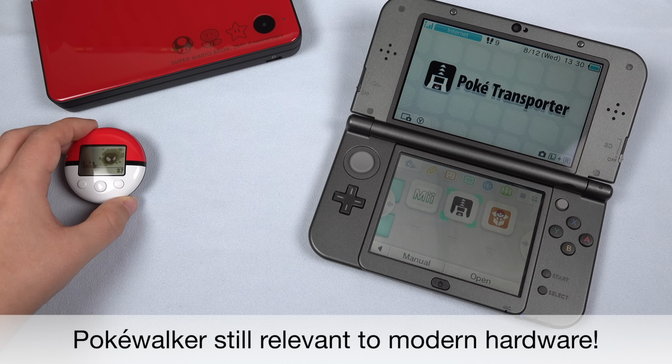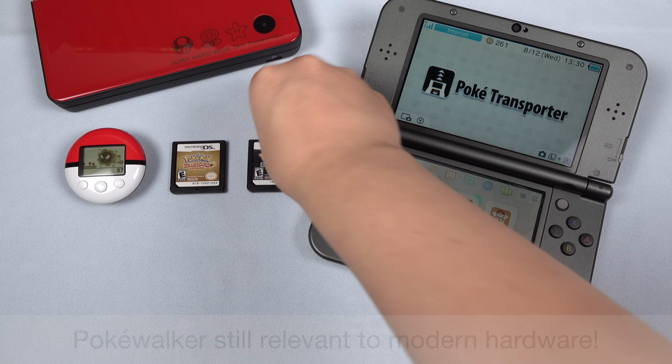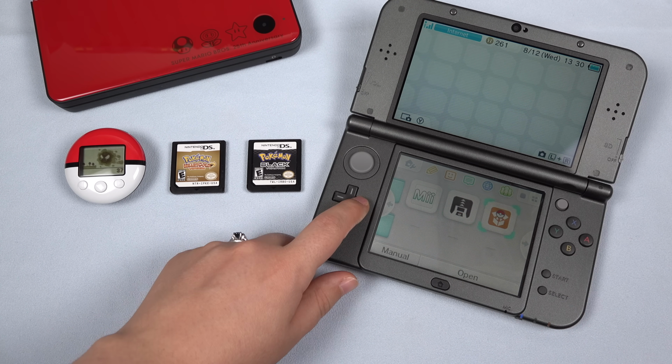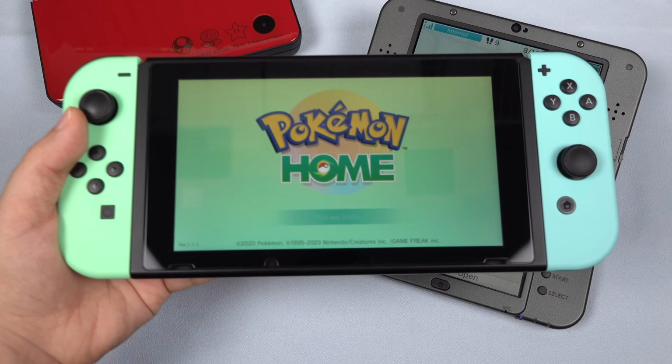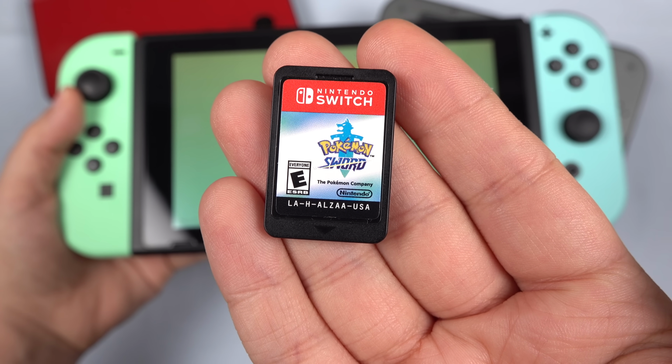Now get this, you can transfer Pokemon from the Pokewalker to Heart Gold, then to Pokemon Black and White, then from Pokemon Black and White to Pokemon Transporter, then to Bank, then to Pokemon Home, and then finally into Sword and Shield. And I actually want to try this.